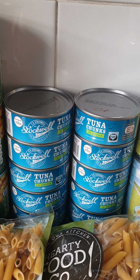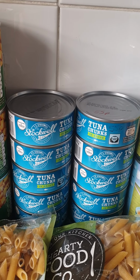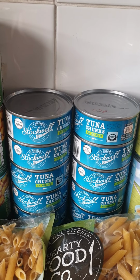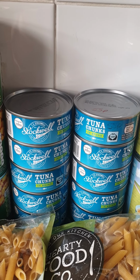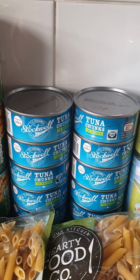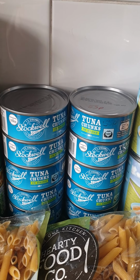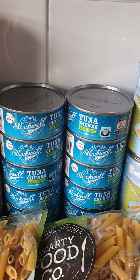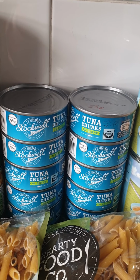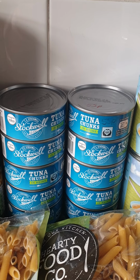Tuna, again, it's a multi-purpose item in my pantry because we use it, and I do feed it to my cats as well. I do have 5 cats. I know it's not the best for the cats, but it is a nice treat, and it's a good way to vary up their diet, add a bit of change to them, and they do love it. So it's a nice little treat. As well as us, we have it in tuna sandwiches, tuna pasta, and everything like that.